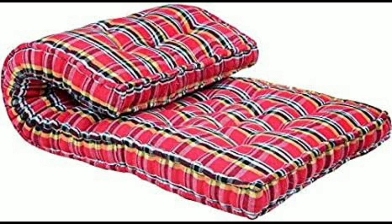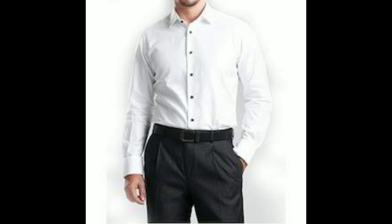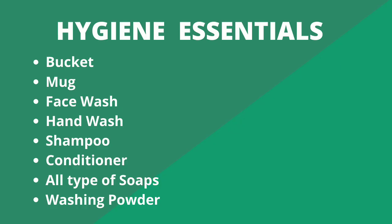Then you have to carry your pillow and bed sheets. Then coming to formals, you must carry your formal dress because you will need that in the college. For boys it can be a white shirt and a black pant. For girls it can be similar, something formal in white and black. Then you must carry your formal black shoes, and boys can even carry a black suit if possible. It's not mandatory, but if you have it, there is no harm in that.